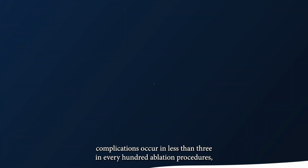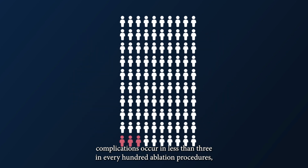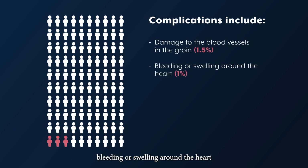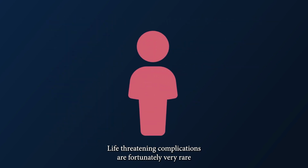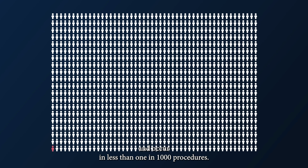On average, complications occur in less than 3 in every 100 ablation procedures, but can include damage to the blood vessels in the groin, bleeding or swelling around the heart, stroke, and needing a pacemaker afterwards. Life-threatening complications are fortunately very rare and occur in less than 1 in 1,000 procedures.